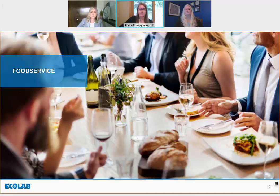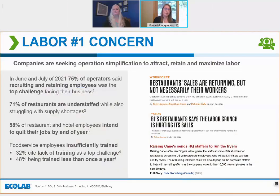Obviously, we know that labor is a concern across all markets right now, and food service is not an exception here. In June and July of this year, we know that 75% of operators have been saying that recruiting and retaining employees is one of the top challenges they are currently facing. That is also with 71% of restaurants saying that they are currently understaffed. And this is something that we don't see going away anytime soon. So we do foresee this going on into 2022 as well.